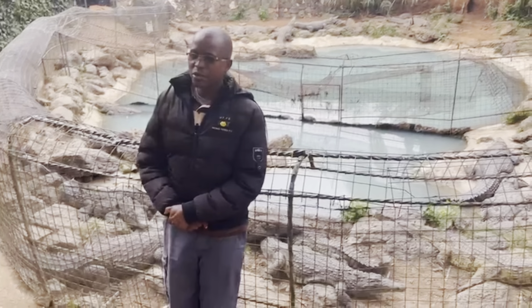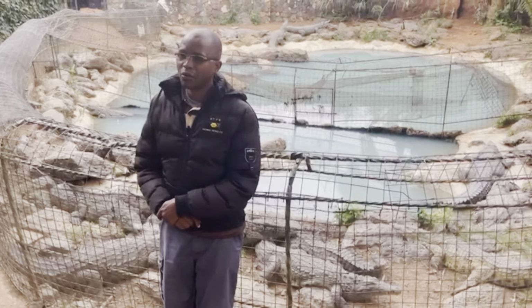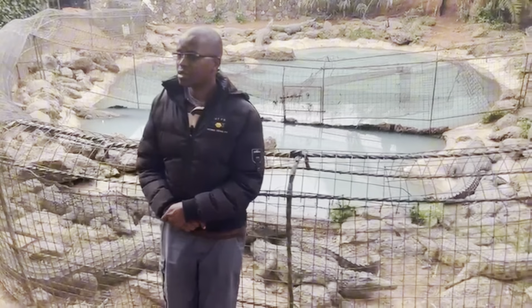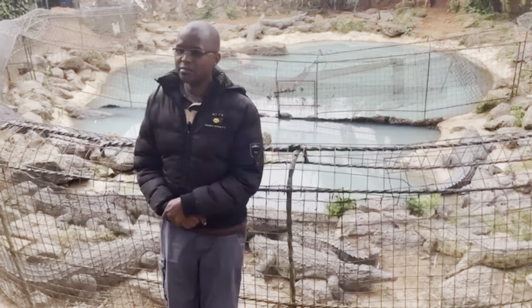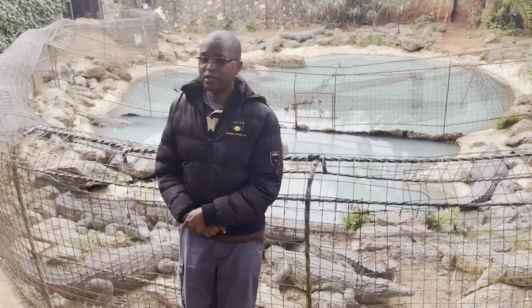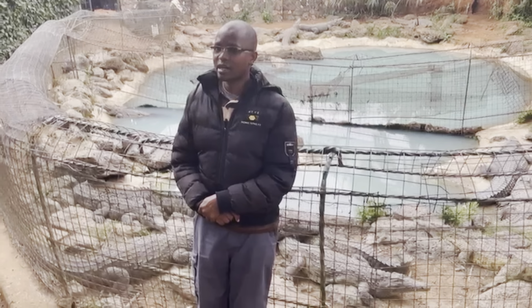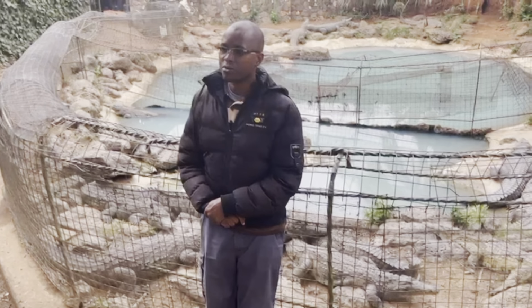So these are Nile crocodiles, the biggest that you have in Africa, but second biggest in the whole world. The biggest are from Australia, the saltwater crocodile, and those can reach up to 7 meters. Nile crocodile, 5 meters. And in Africa, we have three types of crocodile. We have the long snouted crocodile from Tanzania, Lake Tanganyika. Then you have the dwarf from West Africa.